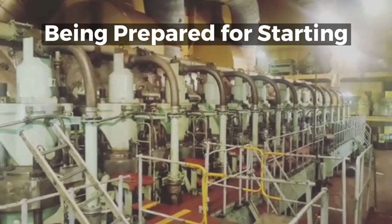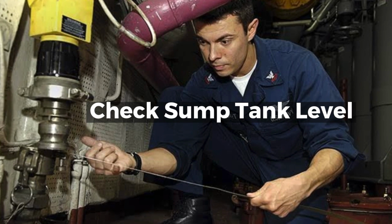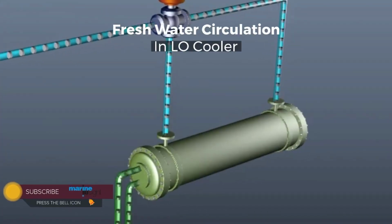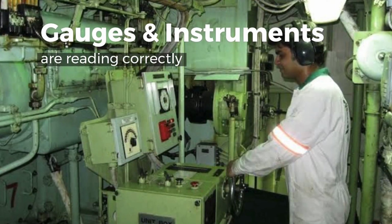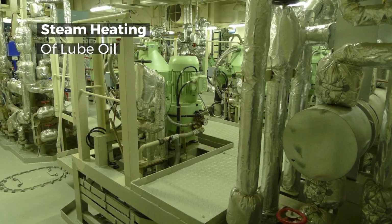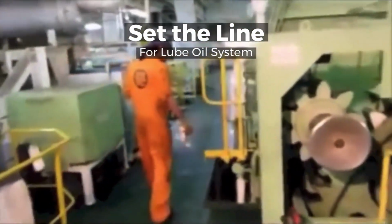It is assumed that the engine is stopped but is being prepared for starting. Check the level of oil in the main engine sump tank and replenish if necessary. Ensure that the low temperature central cooling system is operating and that fresh water is circulating through the main lube oil cooler. Ensure all pressure gauges and instrumentation valves are open and that the instruments are reading correctly. Ensure that steam heating is applied to the main lube oil sump tank if the temperature of lube oil is low. Set the line and make sure all relevant valves are open.